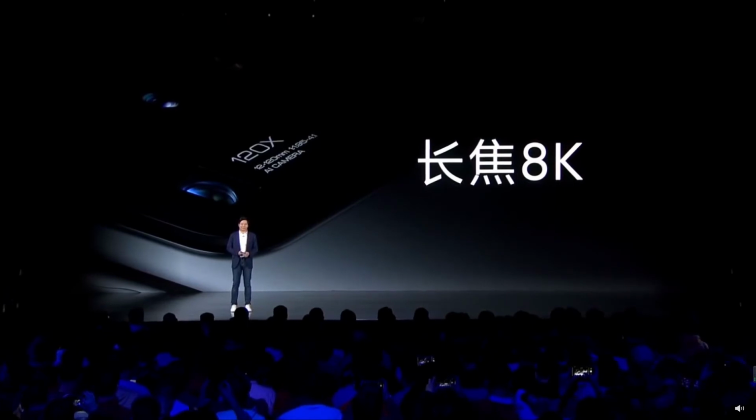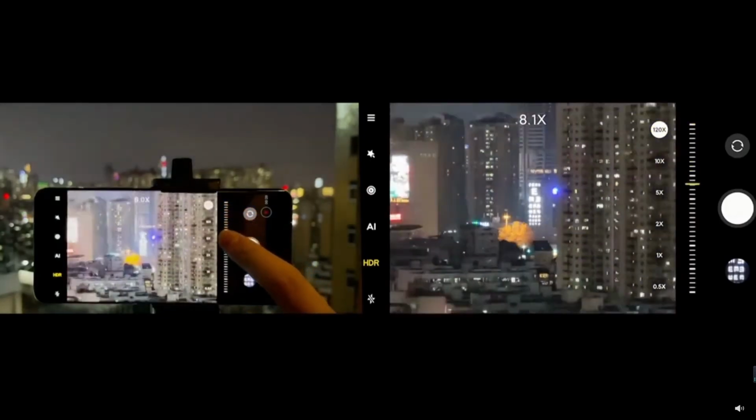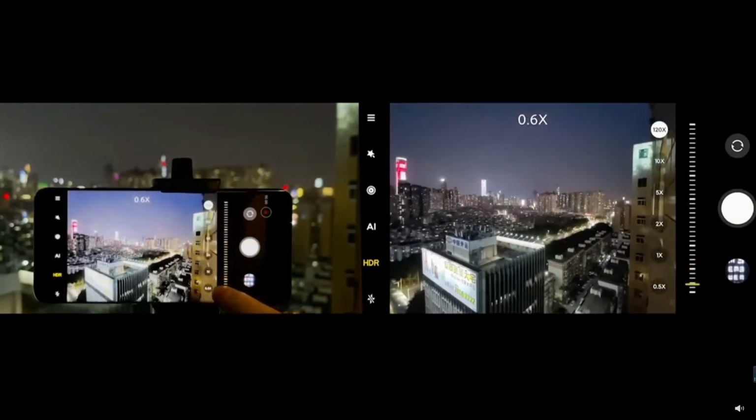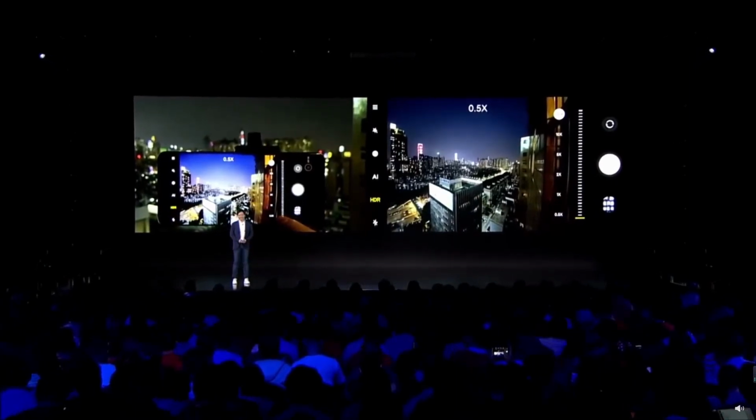Now the telephoto lens is the same IMX5A6 sensor, but it's able to zoom 120 times. Once again, 5 times optical and everything else is software based. But the demonstration they showed was quite impressive. They were able to zoom all the way into a building that's so far away and then zoom back out. So pretty good technology. I guess the software is enhanced.